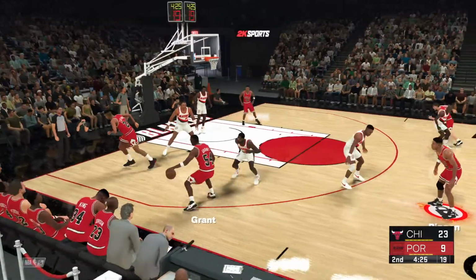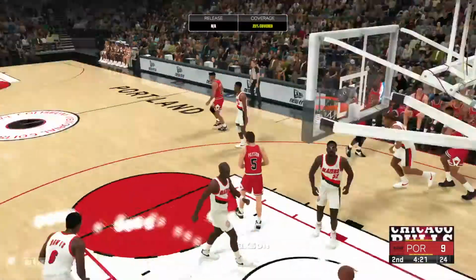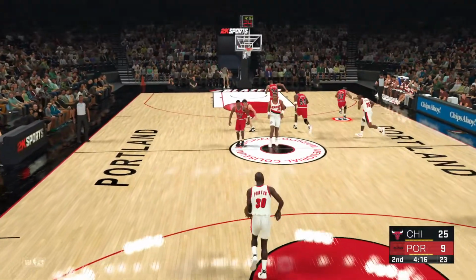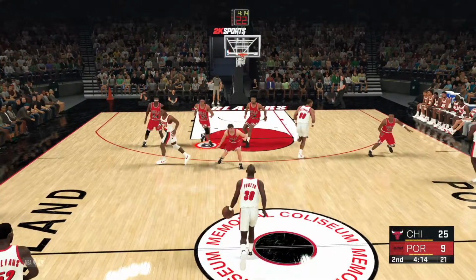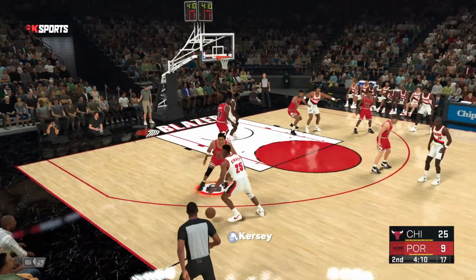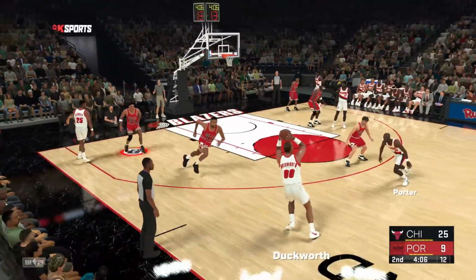Pippen kicks to Grant. To the inside, Paxson. Good, and Grant gets the assist. Paxson's got 9 points. And it's coming easy for them right now. 5 baskets in a row in the paint. And I say, hey, if it keeps working, go to it. Stay with it. I mean, until the defense responds and provides more resistance, keep making them pay.